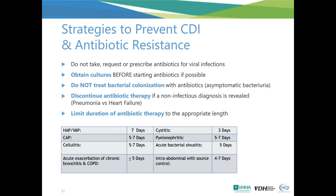We want to, if at all possible, get cultures before starting an antibiotic. We definitely do not want to treat colonization, okay? Colonization is different than infection. So we don't want to be treating patients that are colonized. We want to discontinue antibiotic therapy if, as they're going down a differential diagnosis, they find out that the reason the patient is there is not related to an infection. So we want to make sure that we don't forget to always look at daily necessity for those antibiotics.